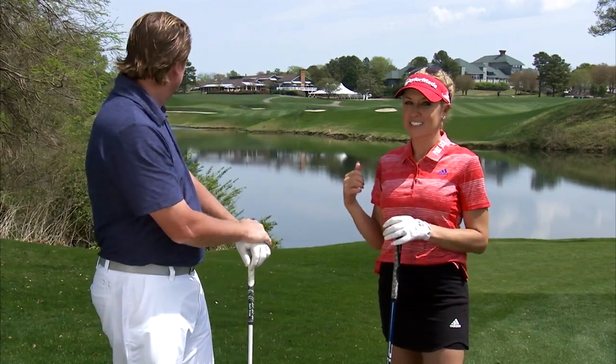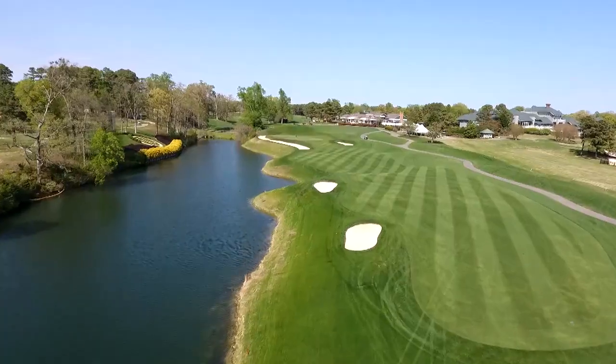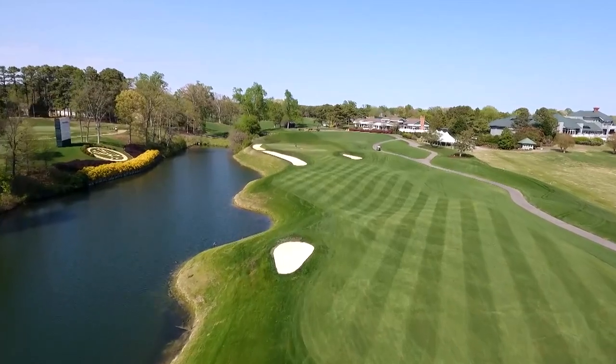As you can see behind us, even though it looks like you can cut off more than you want to, you don't. You just go right over that first little bunker, and it'll give you about a long mid-iron into that very difficult green. You've won a few bucks here at Kingsmill, but you're gonna have to beat me on 18 to win a few more.